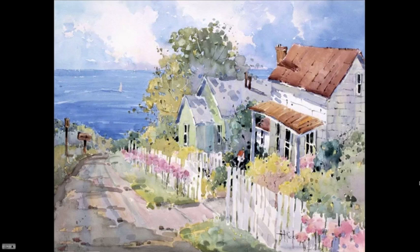I did change the color of that front roof line. I used the idea of the floral and added it throughout the painting, and the little sign with the arrow there at the end of the road takes the viewer on back, and it adds a little mystery of, well, I wonder what's around that corner.